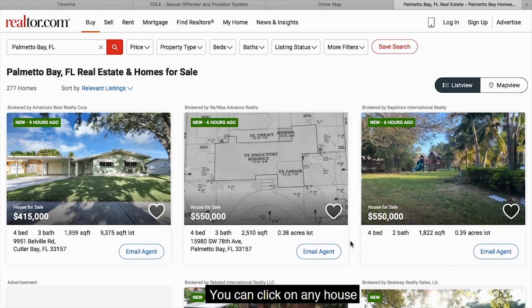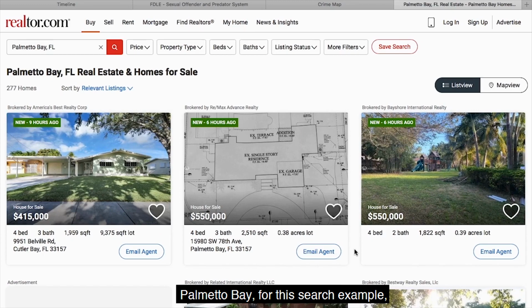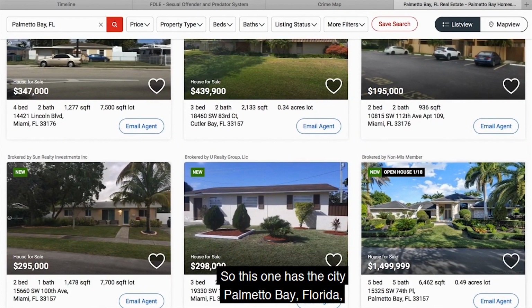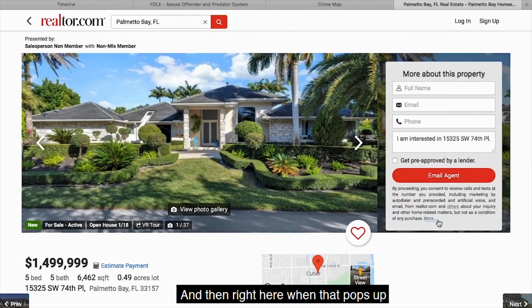You can click on any house and it's going to show you the crime rate in that neighborhood. But because I'm looking at a particular city, Palmetto Bay, for this search example, I'm going to try to find an address that has Palmetto Bay in it. So here we go. This one has the city, Palmetto Bay, Florida, which is what I'm searching for. So we're going to double click on that.